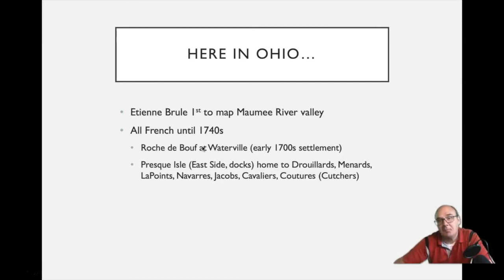In Toledo, one of the really interesting French settlements was at the very north part of the east side. So if you guys know where that huge crane was this last year, building that new steel plant up there, that's close to what is or was Presqu'Île. And Presqu'Île is basically where all those docks are at the end of the river on the east side. And that was home to a bunch of French families.